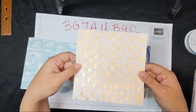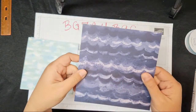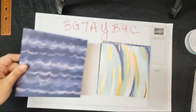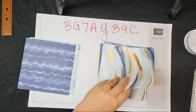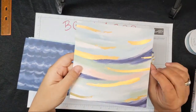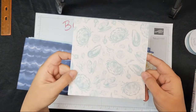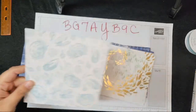Okay. On the backside, gorgeous. Water brushed, watercolor kind of thing. All right, so we've got a fan kind of thing, or a shell, in the gold, and then some ocean or sky kind of stuff. Let's see, one, two. I believe there's four designs. Yep. I love this one. Just subtle enough, but enough in it. I really like it.